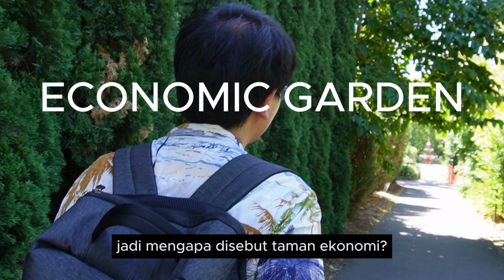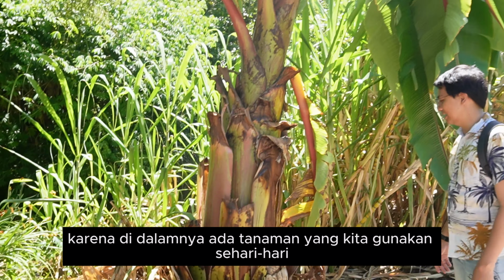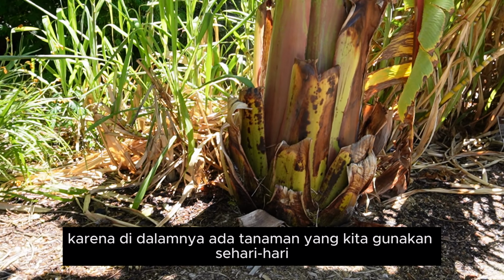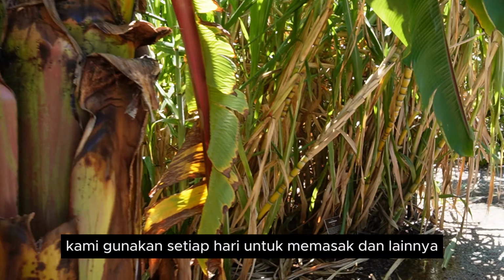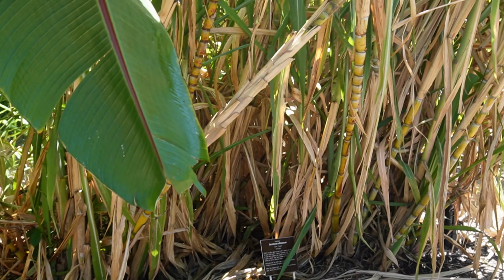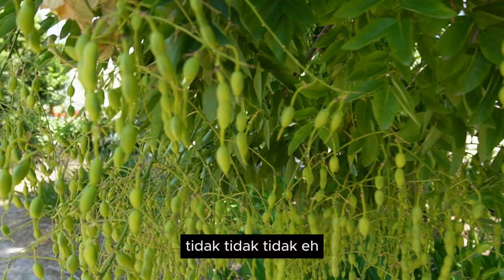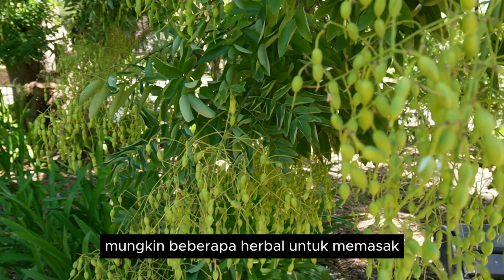Why is it called the Economic Garden? Because in there are plants that we use daily for cooking, and other stuff. Like we might find olives, but we can't pick them. No. Maybe some herbs for cooking.